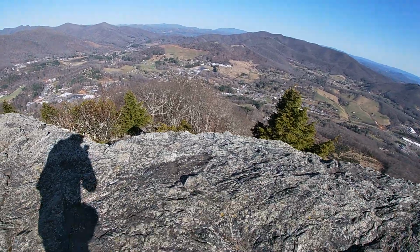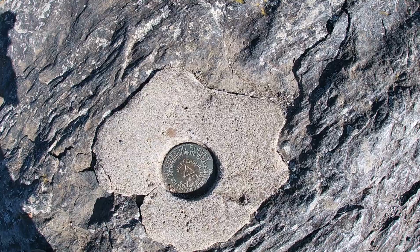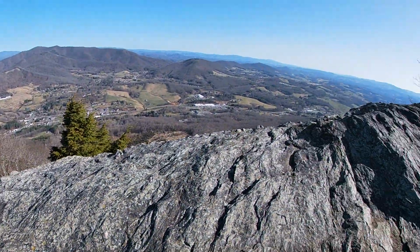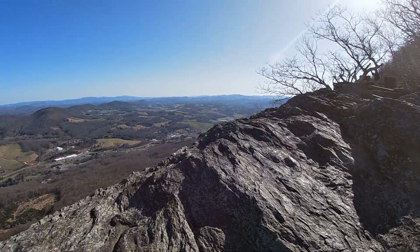And there's a benchmark right here, but I don't see the elevation on it. But my GPS says 4,328 feet.